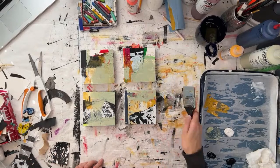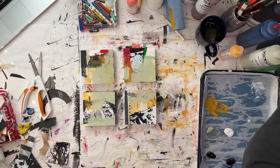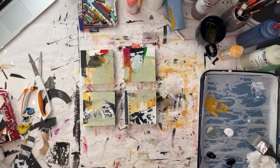All right, I'm gonna go white. I'm gonna stop with the color shaper for a little bit. Let's check out these brushes that have been sitting in water since last time.